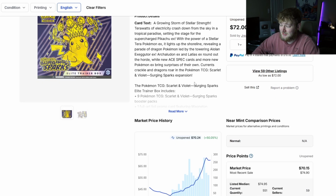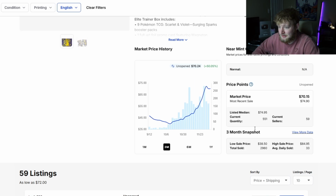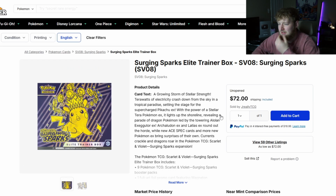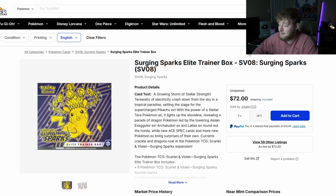Normal Elite Trainer box is $70. Pretty expensive for a normal Elite Trainer box. Not bad. I did get a few of these last month for like 40 apiece, but I don't see them listed for that anywhere else. The lowest I see is like maybe 60.